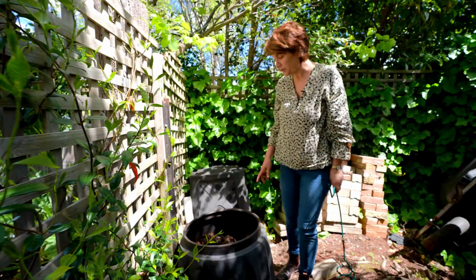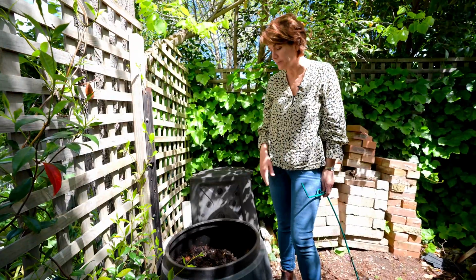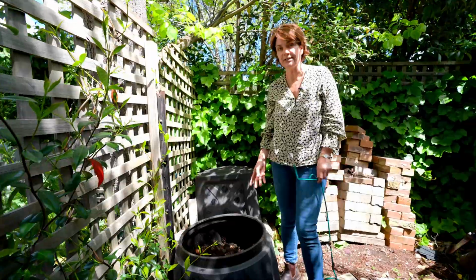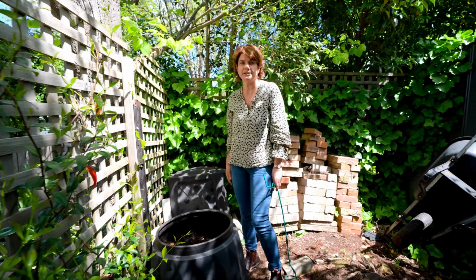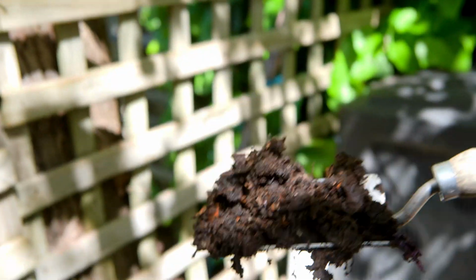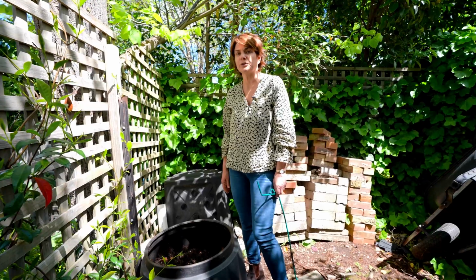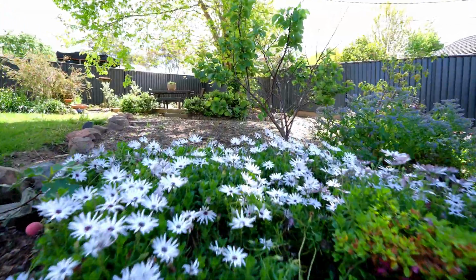So here's a compost bin that's been sitting for a few months, and you can see that all of the vegetable scraps and fruit scraps and leaves have all come together, and it's actually really starting to look like soil now. My aim is to never buy soil to put in my vegetable gardens, etc. When you compost, it's really easy to do. People don't realise that you get real dirt from composting.